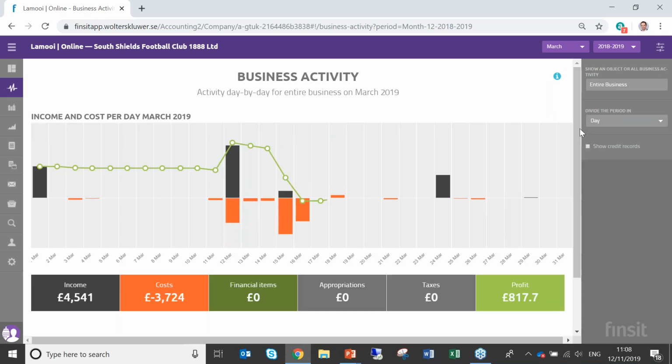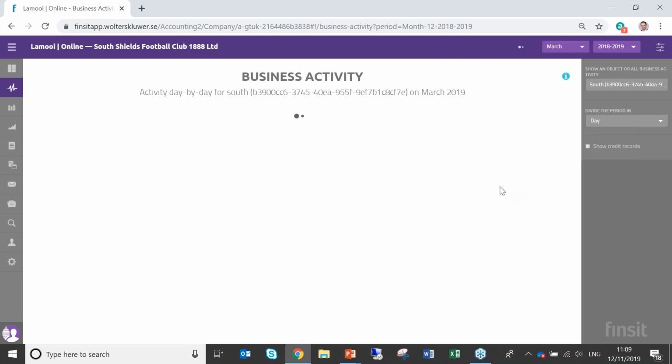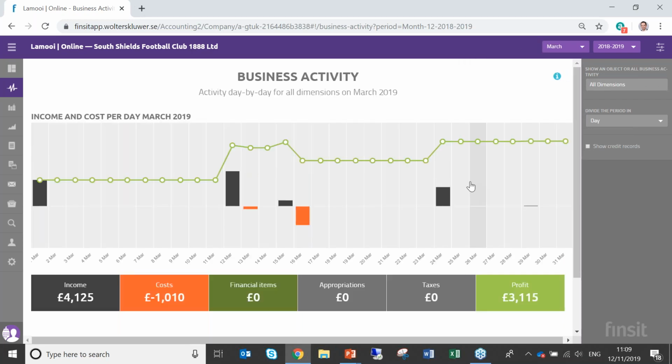But I'm going to focus on day. I do like this day view. I think it's a really good visual representation of what's going on in the business. This information is being brought through from Xero, and I can break that down into the tracking categories within Xero. So I can show, for example, just the South region. But what I'm going to do is actually show all dimensions or all tracking categories.